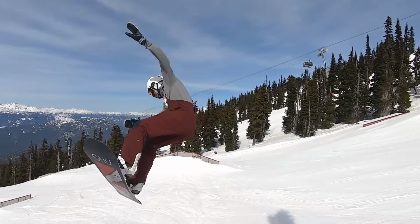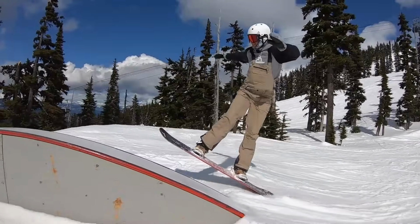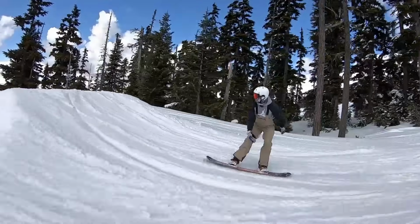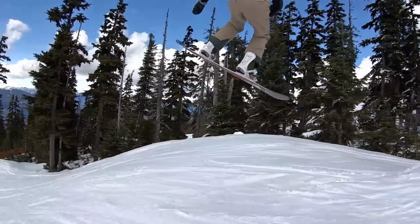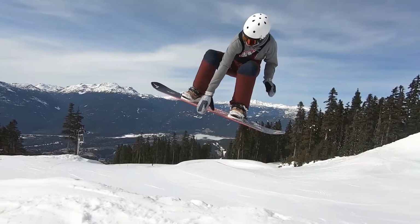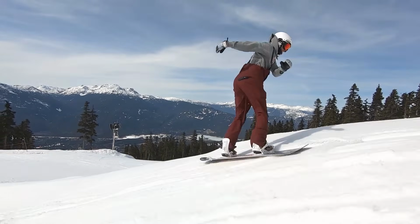The final thing about the Oakley Line Miners is you really get what you pay for. It is a bit more of an expensive goggle, but you get a quality lens, a good frame, and the pairs that I've had, they've always stayed intact. The Line Miners have lasted me over multiple seasons, and I think that's because Oakley really puts quality materials into their goggles.